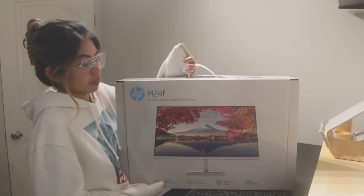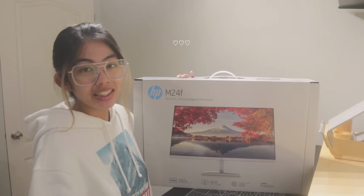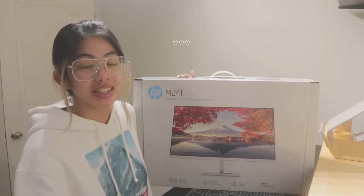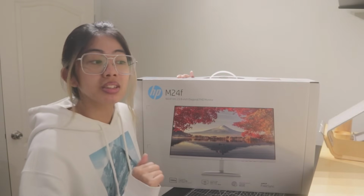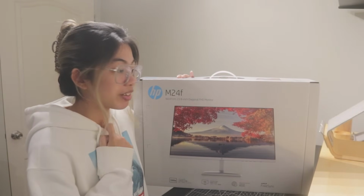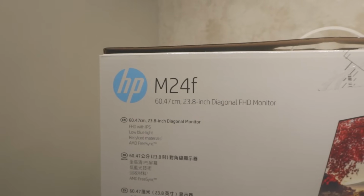I got myself a monitor. It just feels surreal that I'm able to buy things like this for myself, and it wouldn't be possible without you guys. So thank you so much for watching and supporting my videos. It honestly means a lot to me. I read every single one of your comments and I'm just very grateful for each and every one of you.